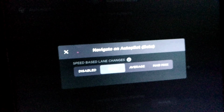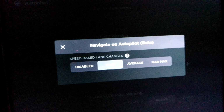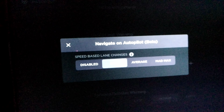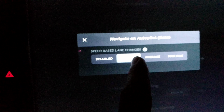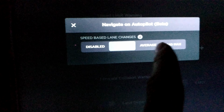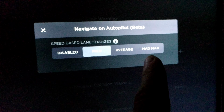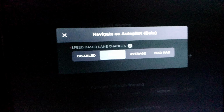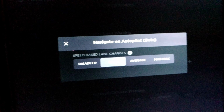Personally, I think it affects the wear of the front CV joints if you have the front motor, the dual motor versions of Teslas. And so I think that this is gonna be the lowest amount of wear. I think aggressive is the most amount of wear, because when you're changing aggressively, you jerk that wheel at speed. That's when you really do your wear on your CV joints. So let me know what you guys think.